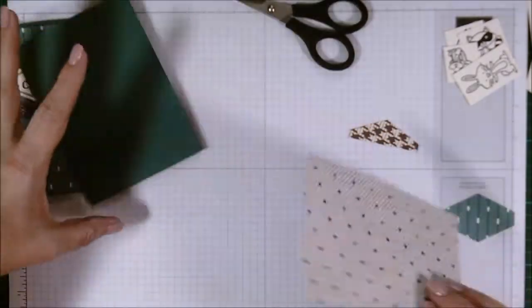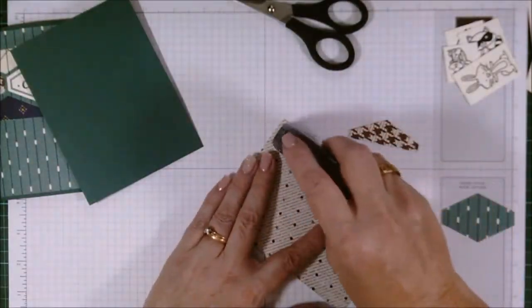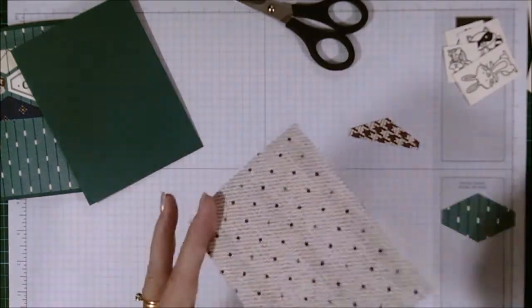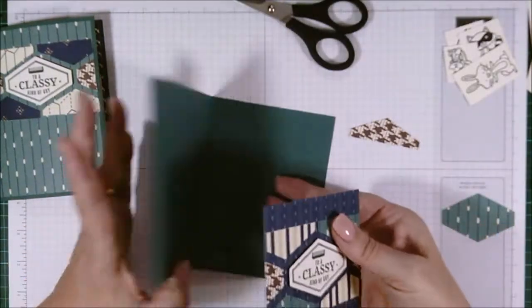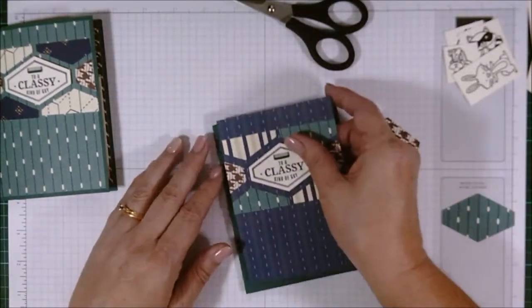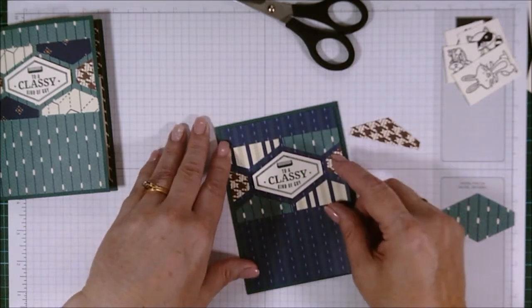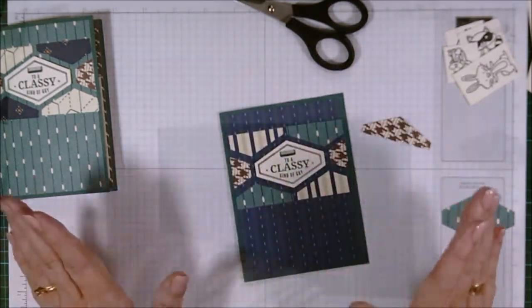Okay, so we bring our front piece back in. We will put some fast fuse on the back. Oh, almost stuck it to the inside then. That would have been drastic. Okay, so that's the front of the card done.